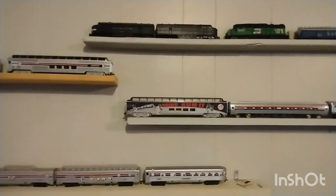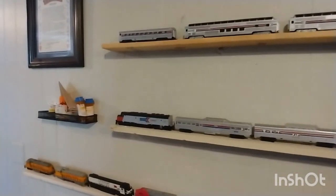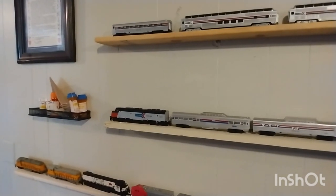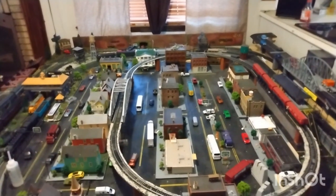Matter of fact, I have to really do more. I haven't been spending enough time with my HO scale. There's some other trains I do want to get. You know, I have been buying a few things. But, you know, like I said, this is my first pride and joy. So I have picked up a few things for my HO scale. But, yeah. So, let's run some trains.